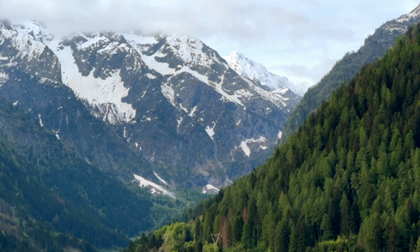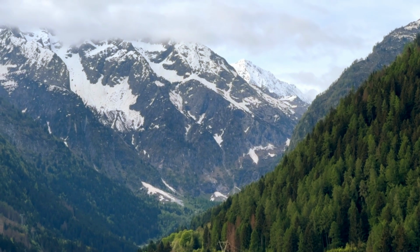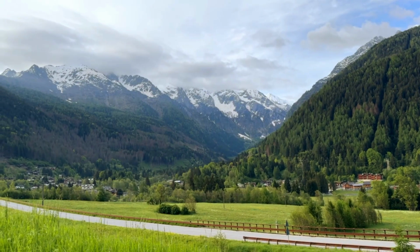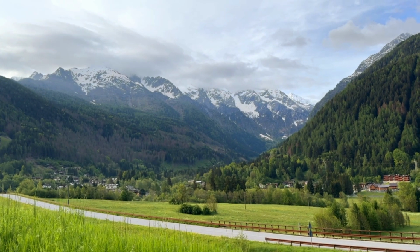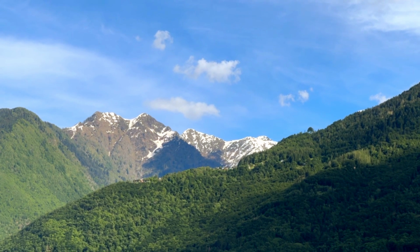Our destination? The legendary Alpe di Siusi, which is Europe's largest high alpine meadow and one of the most iconic landscapes in the entire region. The drive itself is part of the experience here. Every turn reveals another postcard-worthy view, and we're constantly pulling over at viewpoints just to take it all in.